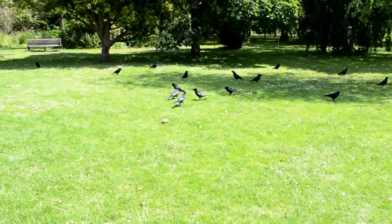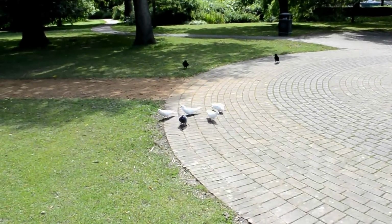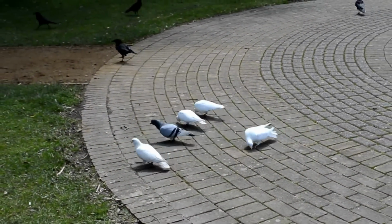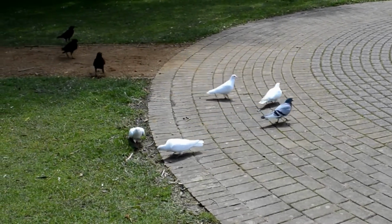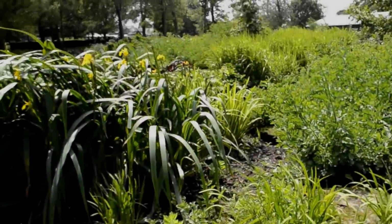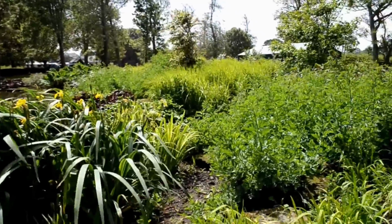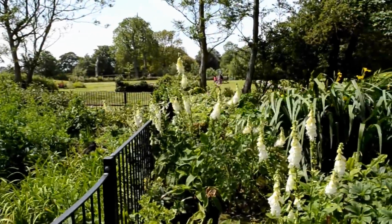Don't know if we can find any more squirrels on our way out, but we'll have a look. And a few doves and a pigeon. We've got a beautiful pond here. Lots of shrubs again. I think these are really beautiful.